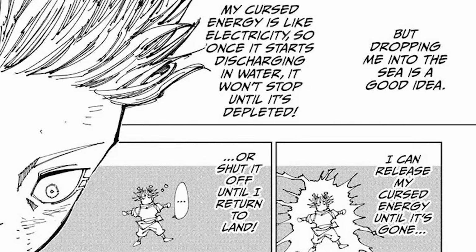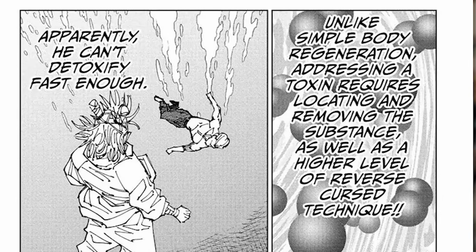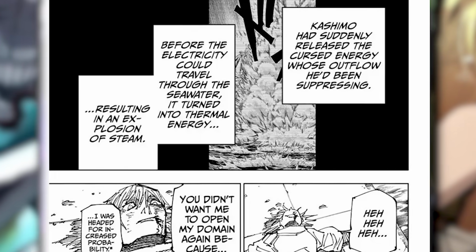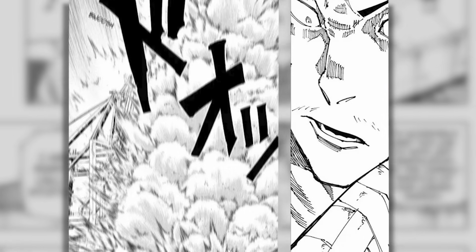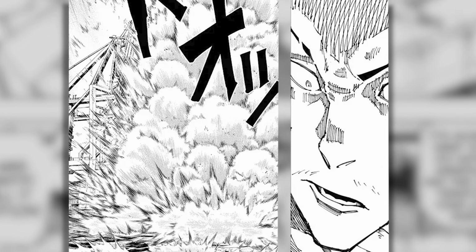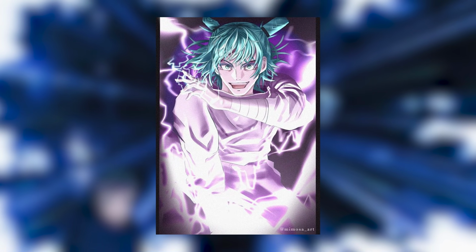We must dive deeper. Another utilization of electricity, foreshadowed in Kashimo's fight with Hikari, would be electrical heating. Kashimo already used his electrical cursed energy to tamper with and create a chemical reaction within water, known as electrolysis, to create mustard gas and poison Hikari. However, by taking this a step further, with little need for water, Kashimo at this point should just be able to generate pure heat.